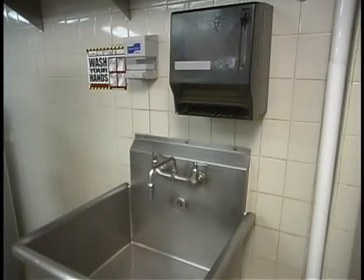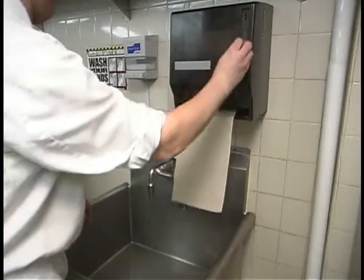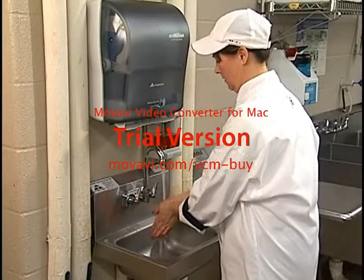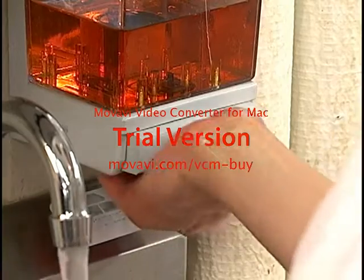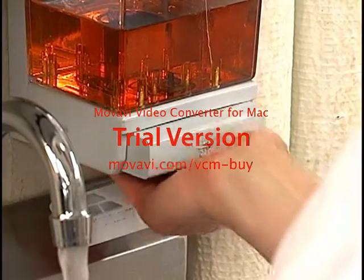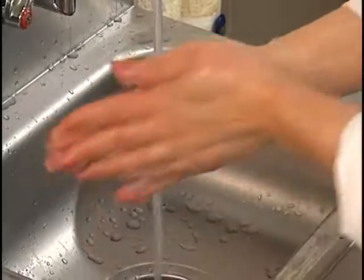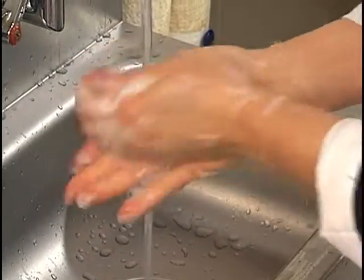First, if you do not have a hands-free towel dispenser or air dryer, roll out your paper towel in advance. Then wet your hands with the hottest water you can comfortably stand. Use a liberal amount of soap and spread it between your fingers and hands all the way up to the wrist. Use a nail brush if necessary to clean fingernails.